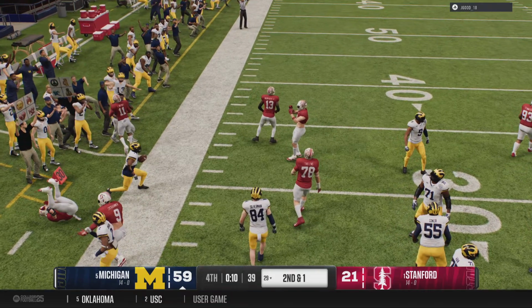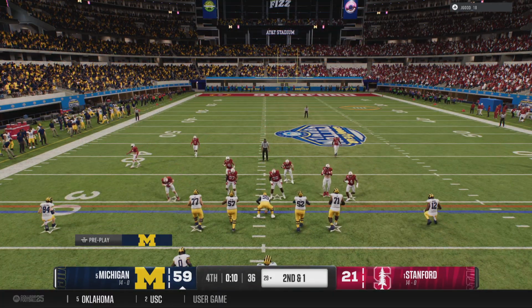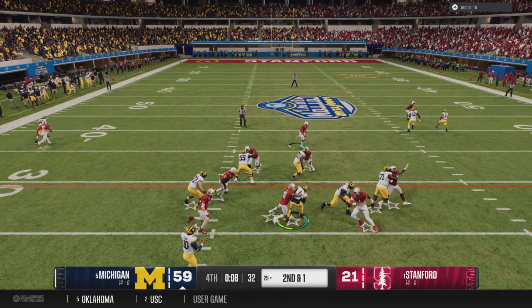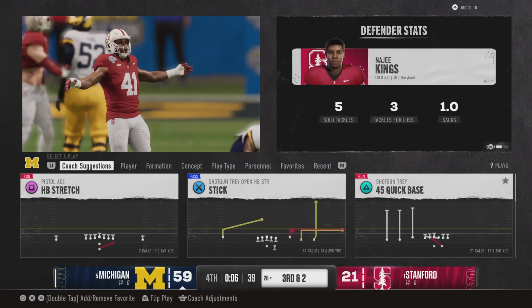Heads out of bounds as a short gain on the play. 2nd down play coming up. Get set! And the ball is handed off out of the shotgun. They'll stop him behind the line for a loss of 1.